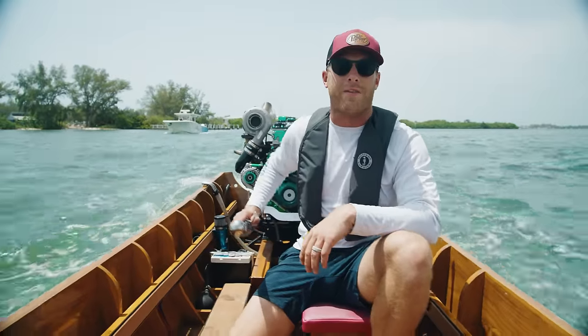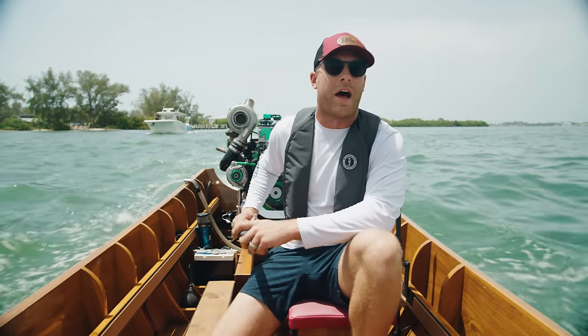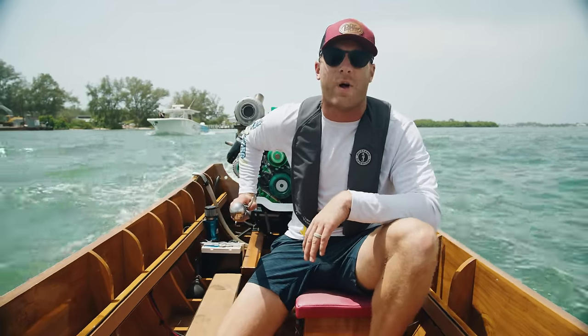A little bit more wavy than the lake, that's for sure. I don't really know how the current and the waves are gonna play into today, but it is a flat bottom boat, so we gotta keep that in mind, that it definitely does not like the waves.